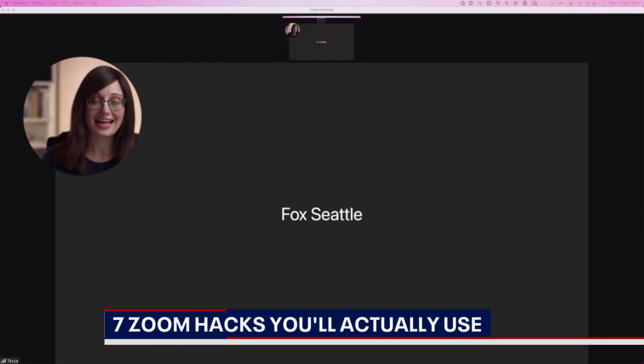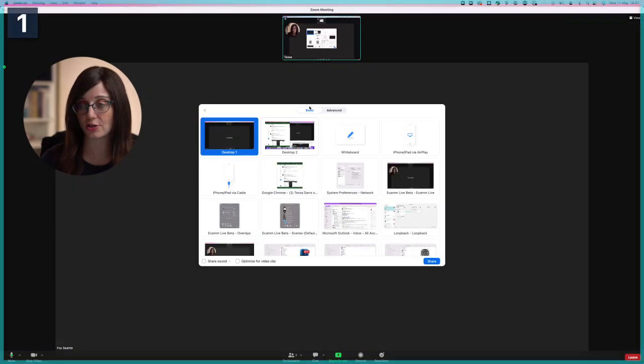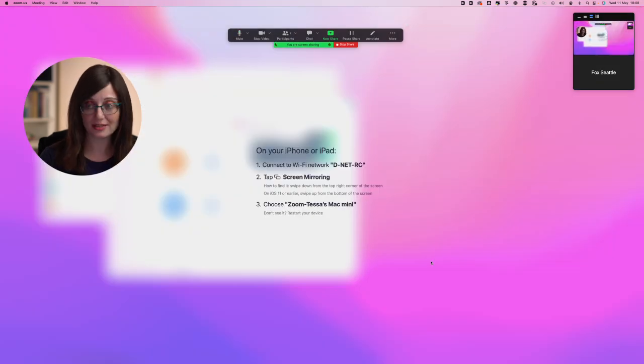The first one I'm going to show is that you can actually share something from your iPhone, or your mobile or whatever phone you've got. So I've got my iPhone here. Sometimes you're on a Zoom meeting and you've got something on your iPhone that you want to show to the people on the Zoom, but you're just on your desktop, so you don't know how to do it. The easiest way is to go here to share screen. And then you go to this here, which is iPhone, iPad via AirPlay, which you probably haven't noticed before, but it's there.